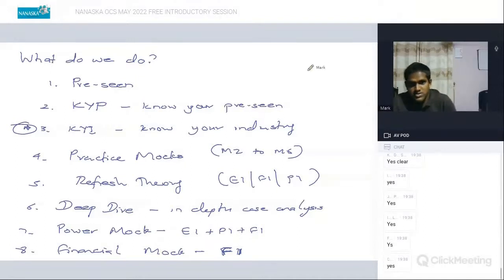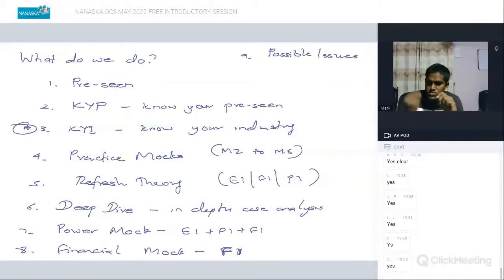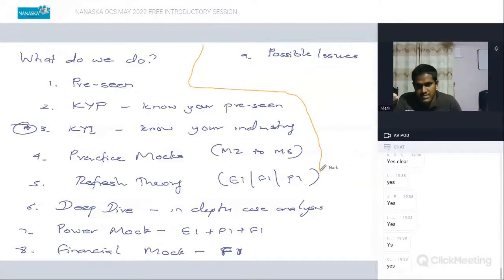Right? Then also you will get, I don't have space, sorry, I'll write it here. You will get a possible issues document. Possible issues. What are the possibilities of testing at the exam? What are the possible scenarios that the examiner could come up at the exam? So we will give a separate document for that as well, named possible issues, right? So guys, and finally we have the past paper analysis.